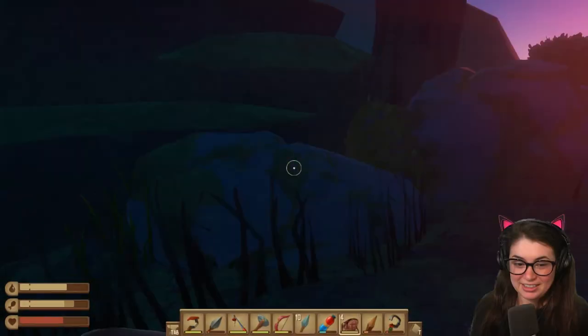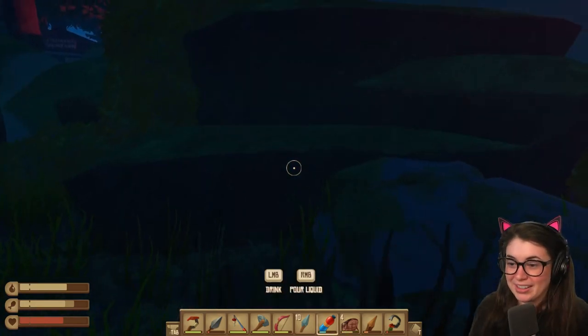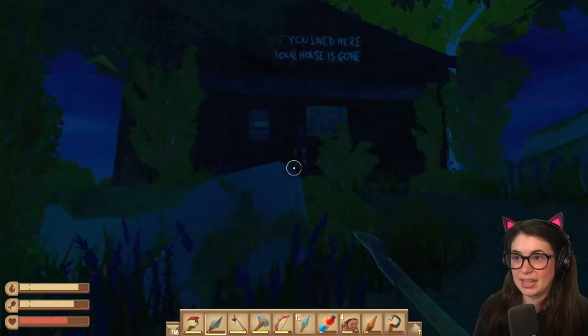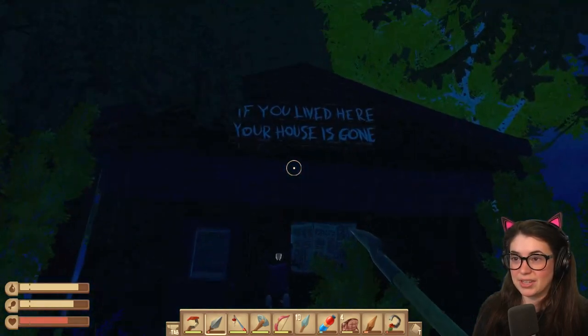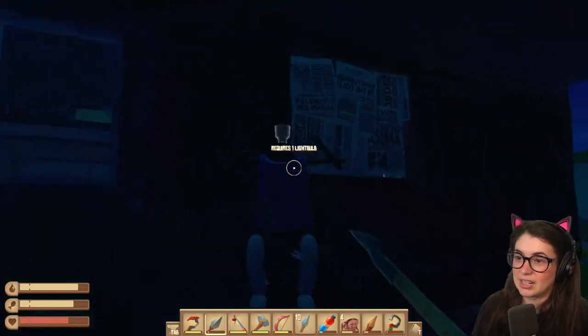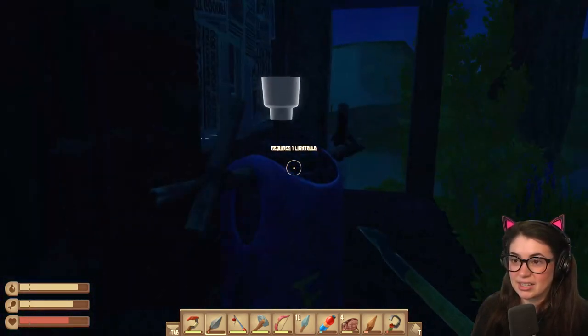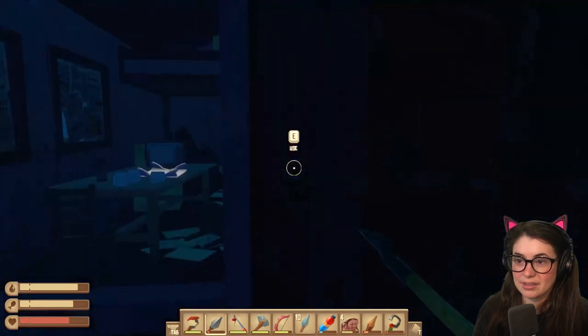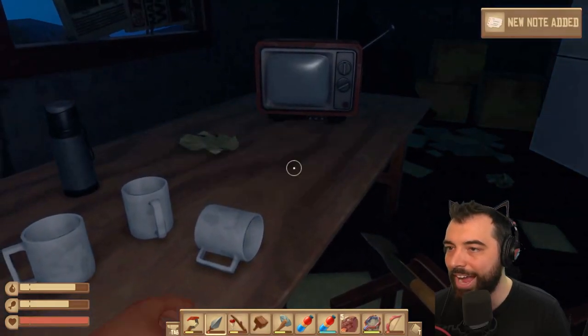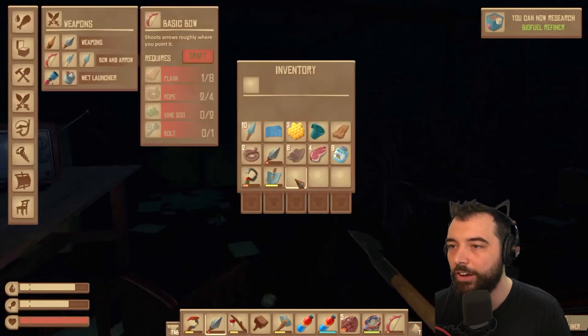Oh my gosh. I need to eat a fish real quick. Oh, there's a house. It has a sign. Where'd you go? Okay, if you lived here, your house is gone. Oh god, I thought that was a person. Requires one what? Light bulb. A light bulb? A note! Says Henry. Biofuel refiner? A fuel refiner.